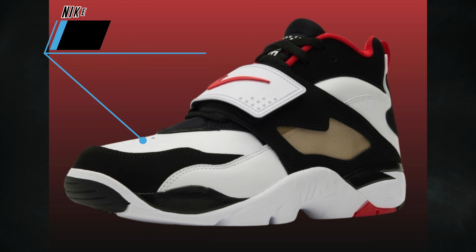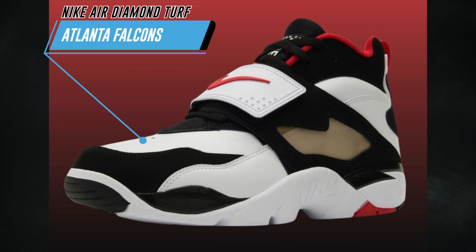During the live stream, we saw another look at the Nike Air Diamond Turf Atlanta Falcons. So just a heads up on these.